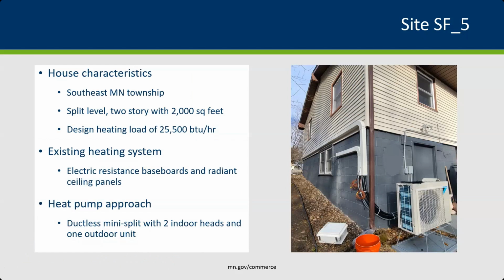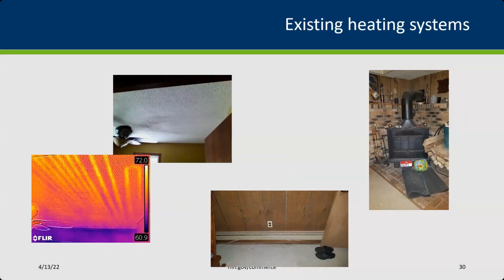You can see in this picture at site 5, we had a single outdoor unit on the right of the picture with a group of line sets heading off left, enclosed in some casing to bring those to the indoor heads at this site. Some of that extra wire, particularly the brown, there were a couple wires from our instrumentation during the process of the install. So it's not totally wrapped up yet in this picture, but an illustration of a system from the outside.